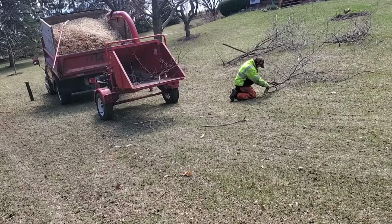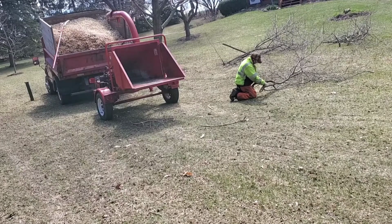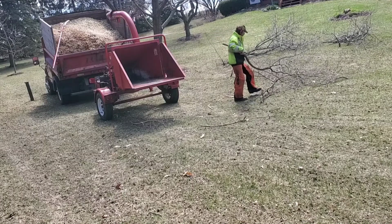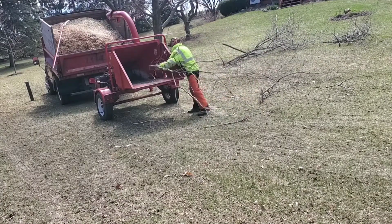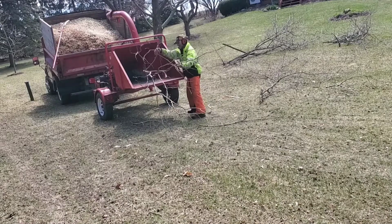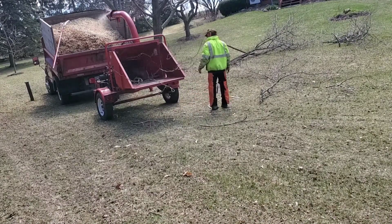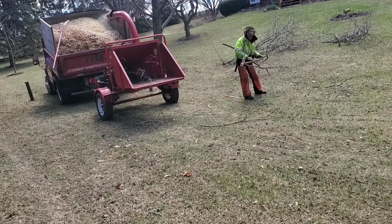Right here you're going to notice me with a handsaw. I'm just cutting a branch that has a 90-degree elbow on it. It wouldn't want to go through the machine good, and quite frankly I'm just using a handsaw quickly because getting a chainsaw to do what I just had to do would have been more effort than what it was worth. So if you see me cut a branch here and there, it's just that I'm trying to cut the branch so that it will go into the machine a lot easier.